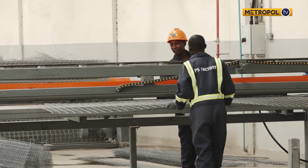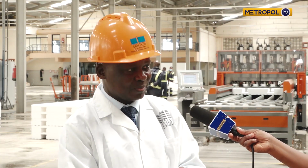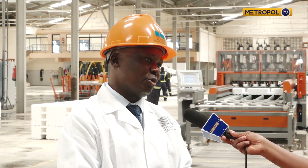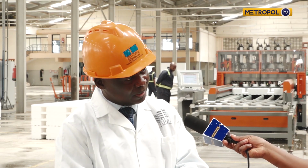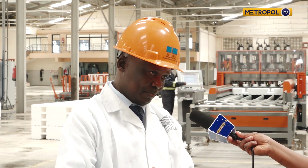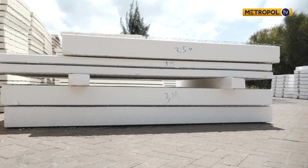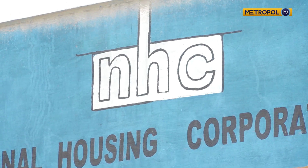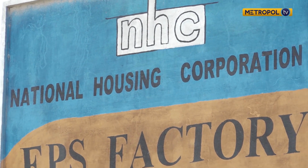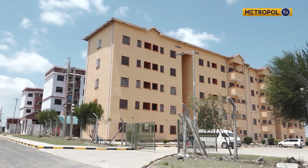So if you are using our technology, you'll be saving overall 30% of the cost of what you would have spent if you're using brick and mortar. And the main contributing factor is the ease of installation and also time. Besides the ease of installation, the technology is also said to be eco-friendly as it is recyclable. According to the National Housing Corporation, over 7,000 units have been delivered using EPS technology.